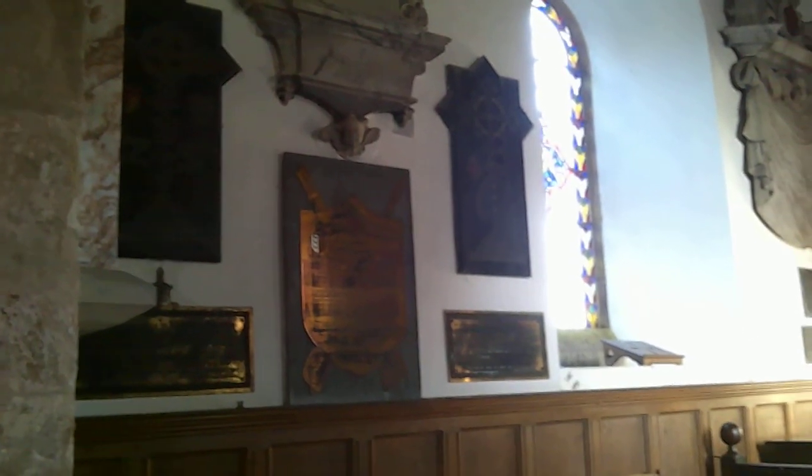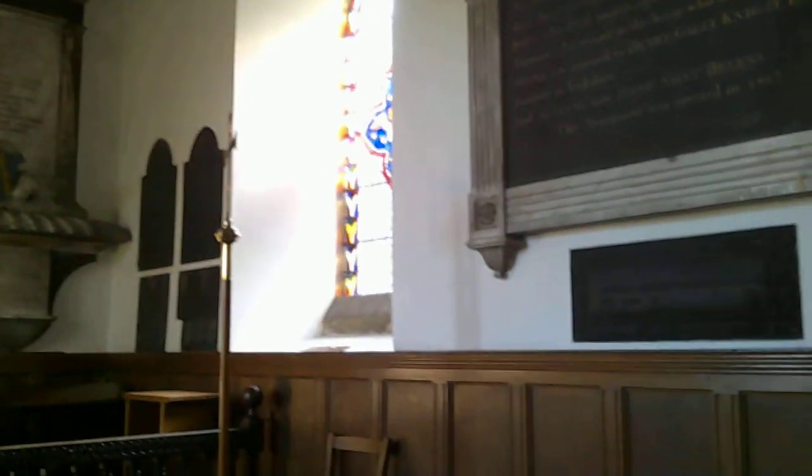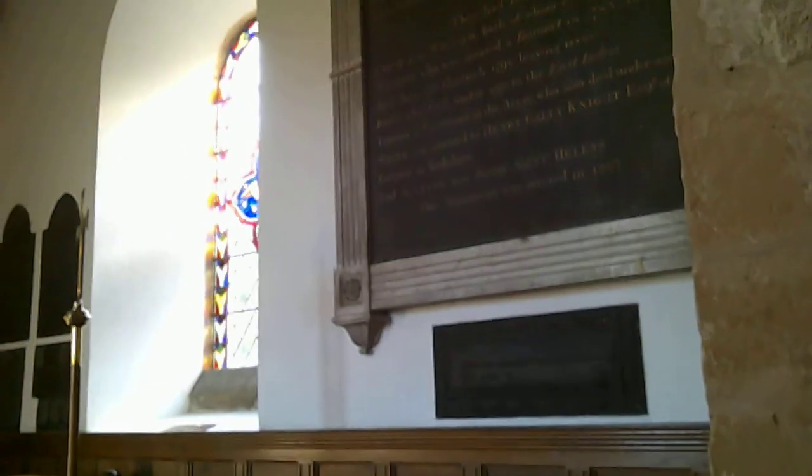memorials for the Fitzherberts. You can see that one suspects that the Fitzherberts sit up here, that these aren't choir stalls but a family pew. Could be wrong, of course. We've got here the glory of God and in loving memory of Captain Henry Fitzherbert, killed in South Africa in 1901, aged 36. It's the South African War.